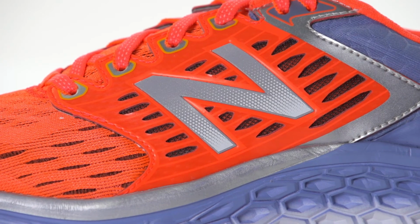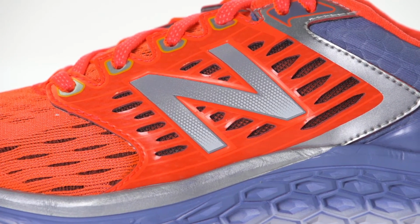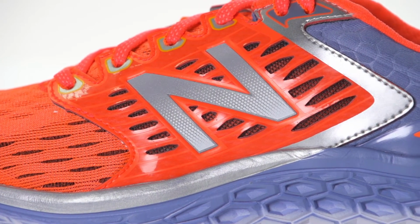On the upper, Phantom Fit technology provides a lightweight, seam-free fit with an even plusher feel.